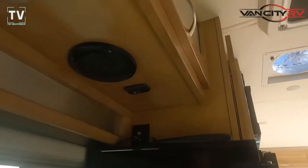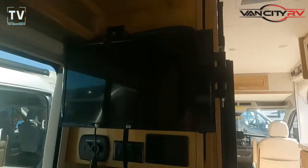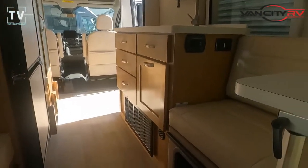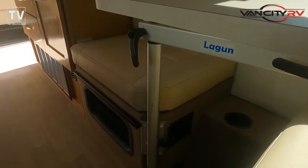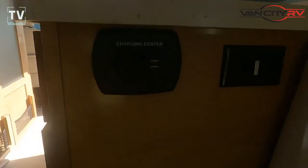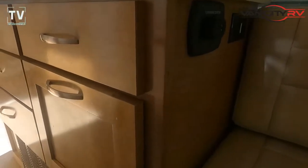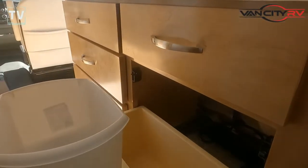Unfortunately, the light coming in from the window is kind of playing havoc here, but you can see your 24-inch flat screen TV, some of your controls, your power charging ports, USB ports, so you can charge your electronic contrivances, your cell phones, iPads, those types of things. Removable table, adjustable table. So this RV is offered by Van City in St. Louis, Missouri. Their contact information is listed below. Go ahead and contact them for additional information on this coach.